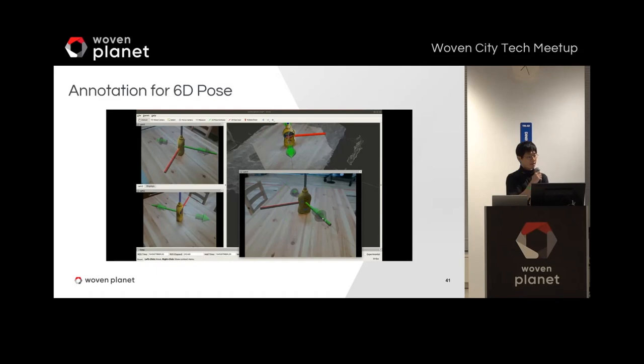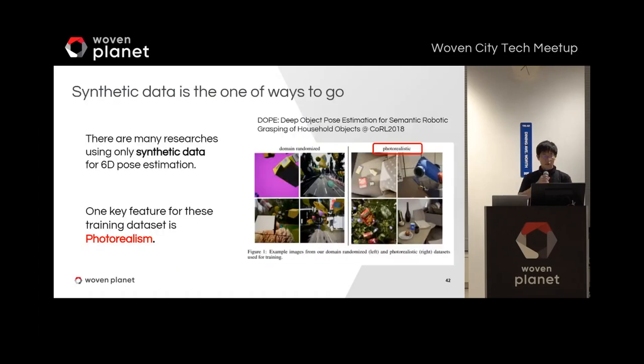So are there better ways instead of this way? One promising approach is using synthetic data for training, because perfect labels are already annotated in the synthetic world. Any number of images could be generated. This is a really nice feature. And there is a lot of research showing great results using only synthetic data for 6D pose estimation training.